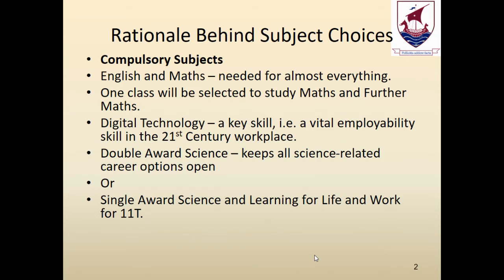First of all, I want to outline the subjects that make up the compulsory core. Pupils will be placed in one of 5 classes for the compulsory subjects. They will be selected for the compulsory core class based on internal assessment data. Obviously, Maths and English will be studied, essential subjects for any career. It's very important that students work hard at these subjects, as in the last few years, several universities and employers are looking for at least a B grade in these subjects.